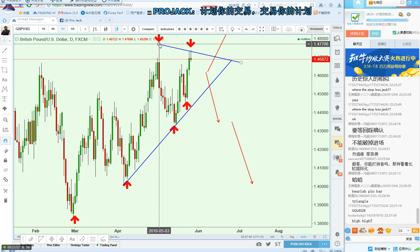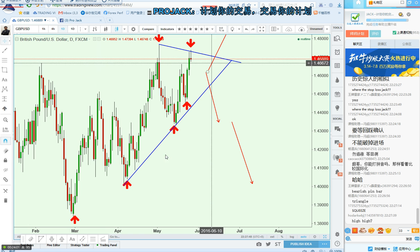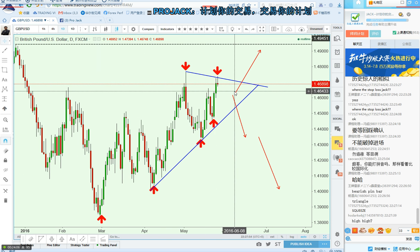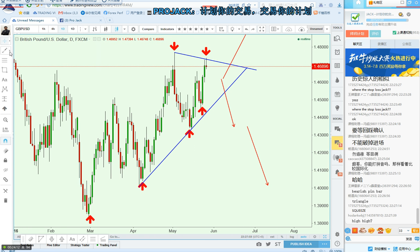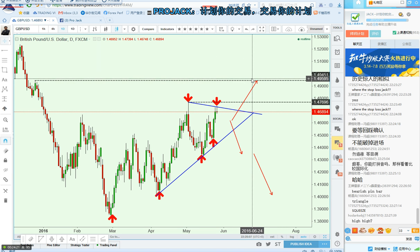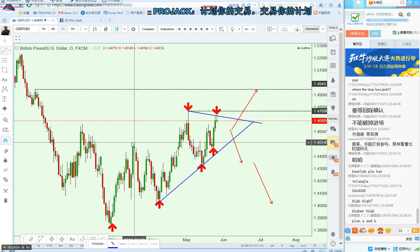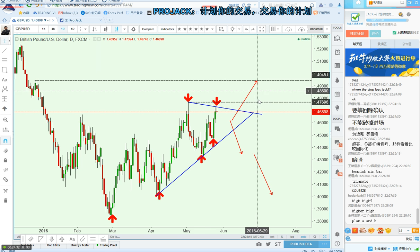Just keep your attention on the high, and ask yourself: did sterling make a higher high or a lower high? Did sterling break the trend line or not? Just trade what you see. If sterling goes up and violates this level again, this 1.4770, if it breaks out 1.4770, it will go to 1.49. Definitely, because it makes another higher high and the uptrend will continue. It's still in the uptrend, right? So this is what you're going to do with sterling.